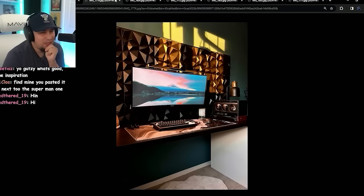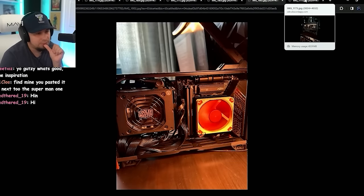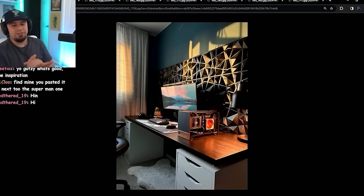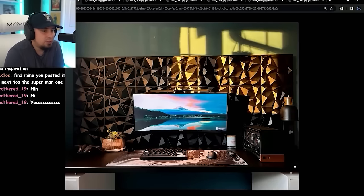Ooh, wait, this is kind of fire. Love the little ITX PC. I love it. I really like this a lot, actually. The PC case is nice. I think he took off the panels for us, but I'm assuming the panels are on usually, but this is really, really nice.